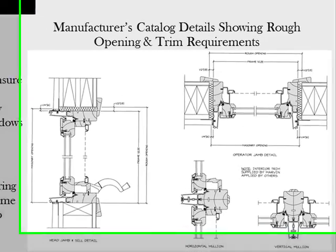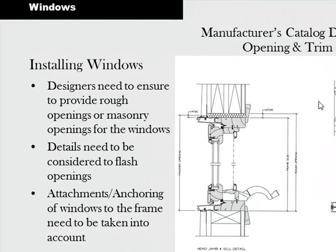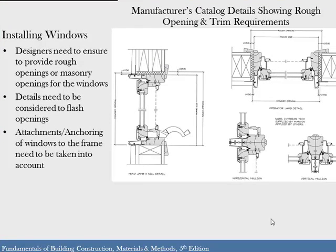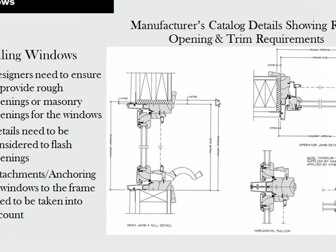Here's some details again. You could draw these, copy these for 5 points each. A lot of times the manufacturers will give you details, like if you have to draw in Revit or CAD. Of course, you need to draw these by hand if you're copying for me. But you can plug these into your drawings. The manufacturers will go ahead and give it to them, but you still need to understand what it all means.